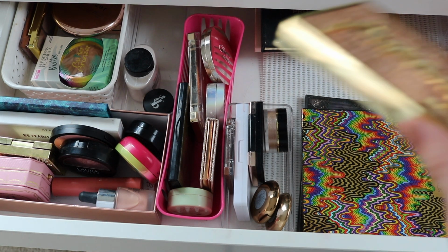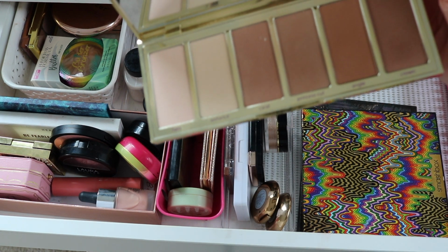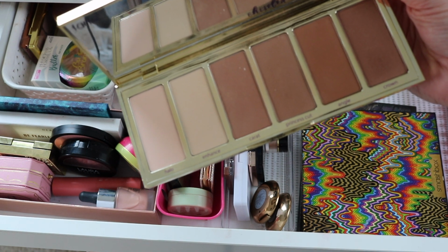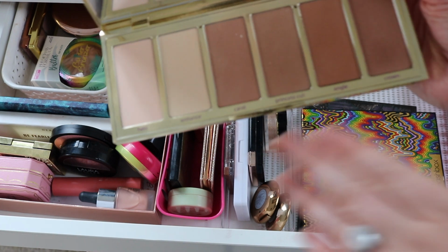I also kind of want to pull in the Tarte Park Avenue Princess for these shades to set my under eyes, because I am finding that I'm liking setting my under eyes with a brightening shade again. I got out of that phase there for a little bit, but since I don't highlight my face with traditional shimmery highlights anymore, this really makes my face pop. So I've gotten back into that, and I'm going to pull this guy in just for that.